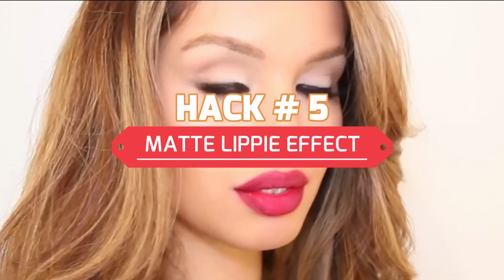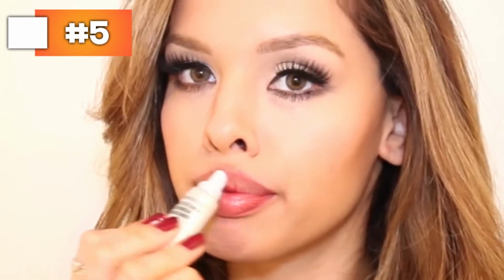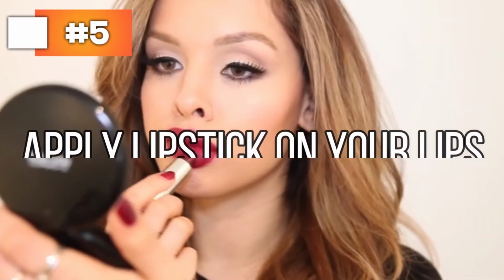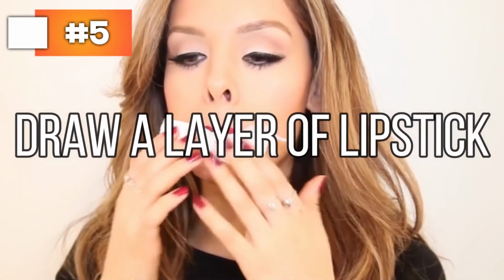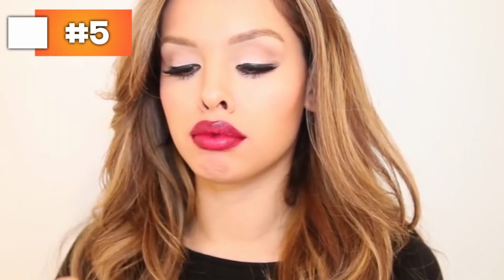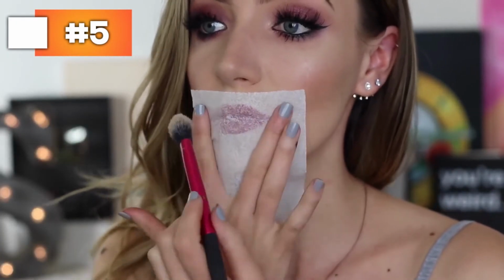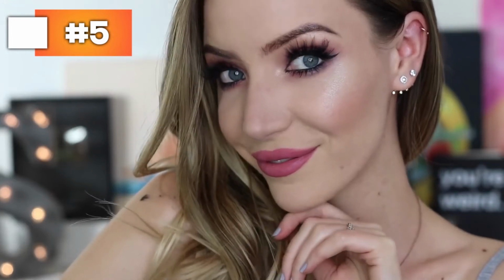Number 5. Matte Lippy Effect. Matte lipsticks tend to be more expensive when bought in the store because it can last for hours compared to glosses. However, you can make all your ordinary lipsticks into matte ones with just tissue paper and powder. To do so, apply a layer of lipstick on your lips. After that, put the tissue on top of your lips and draw another layer of lipstick on it. Once a new layer is made, put powder on top of it. Make sure to do the smooch so the powder will stick to the lipstick. Take off the tissue layer and voila! You now have matte lips and it did not cost you any money.